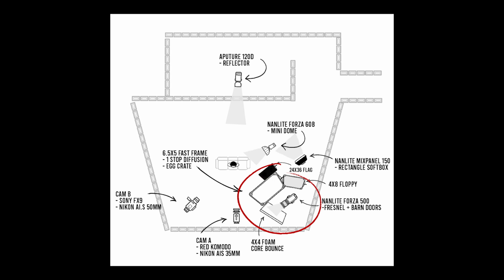For this shoot, we're using a 6.5 by 5 Fast Frame with one stop of diffusion as well as an egg crate. The reason why we use book light lighting is because it gives you a super soft source. Bounce light is always a really good source in terms of softness, and then you have that going through a one-stop diffusion in addition to an egg crate. So this just gives you a giant source that is really soft, and it gives a really pleasing look when you're looking at skin tones.